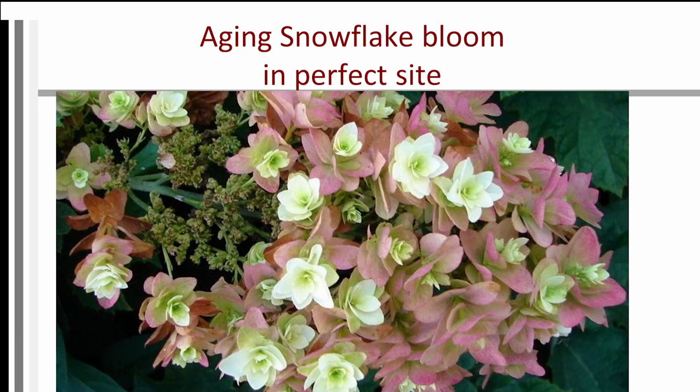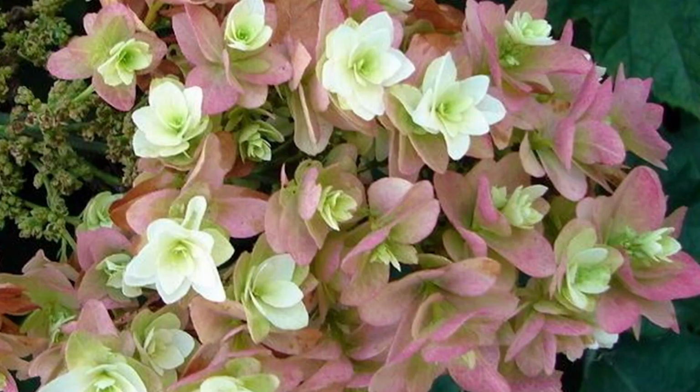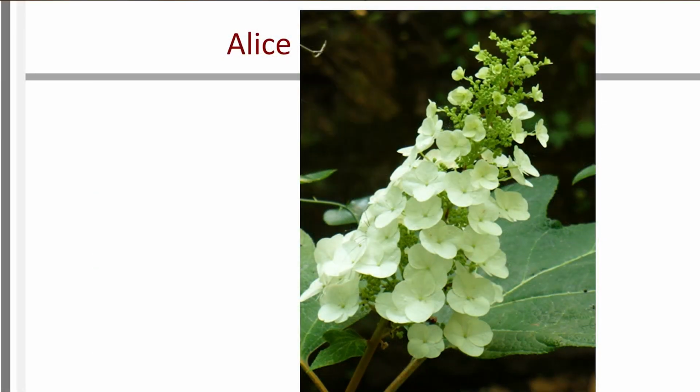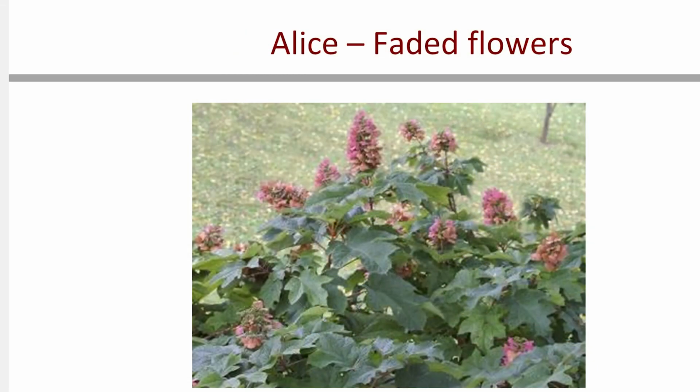This is what Snowflake does as it ages. So again, the color that you see, the beautiful purples and mauves, as it ages just look fantastic, and it'll last like that almost all season long and into the winter months. Then in the winter, it turns, of course, brown. There's a mature Snowflake about 4 feet to 5 feet tall. Another one called Alice, and you can see the difference in the petals. They're not double petals, they're single petals. This is Alice, a little shorter, more compact with fading flowers.